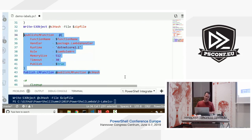Again, you probably wouldn't be doing this. This would be part of a build server. But that's now my function built. It's uploaded. It's now an API which is sitting in the cloud.